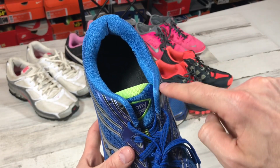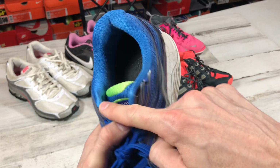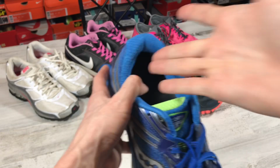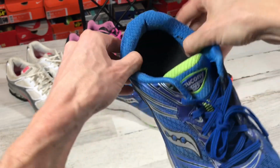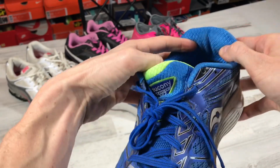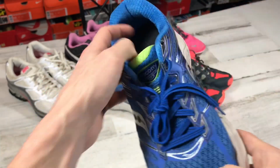You want to take a look up at the top of the shoe and make sure there's no rips or tears in here, because obviously the foot's going in and out. And then you want to open it up, make sure you've got a lot of lighting, and make sure there's no rips or tears down in the heel here.